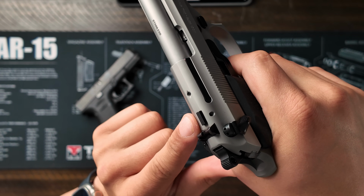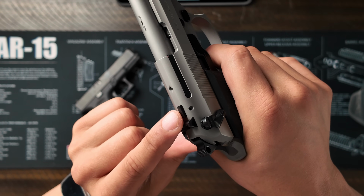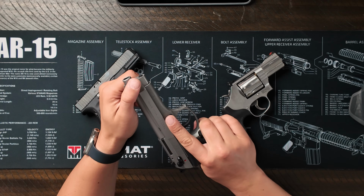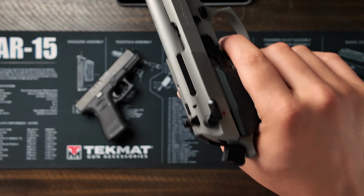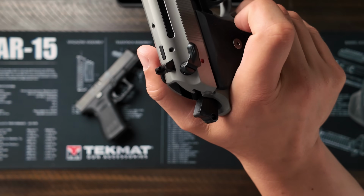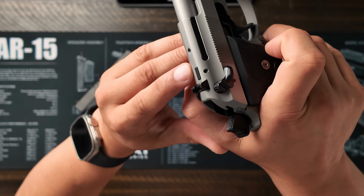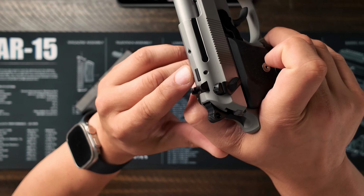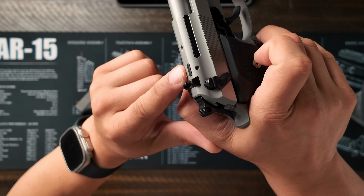If I pull the trigger, you'll see this go up. That's your firing pin block safety. When that goes up, that means this gun is ready to fire. So if I charge this gun, and the hammer is back, and I go up here, you'll see when I do the decocker, that firing pin block safety here, that doesn't move. So that means that gun cannot fire in that case because that firing pin block safety is still blocking it.